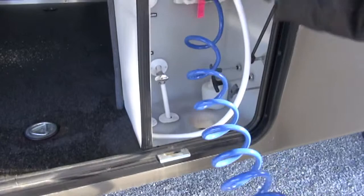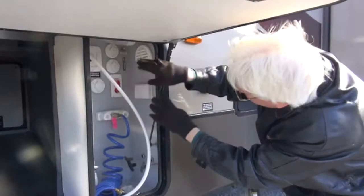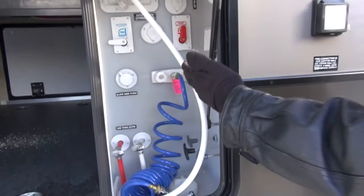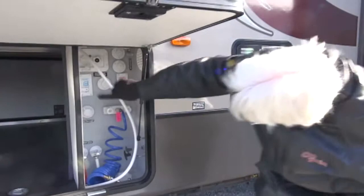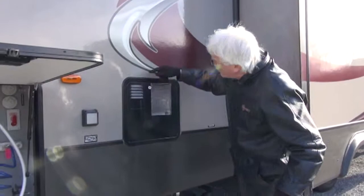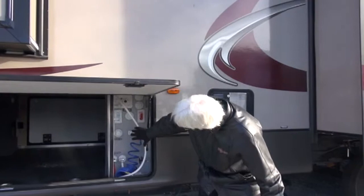This whole system right here is plastic, okay? One piece, no seams. If you spill something, it'll run out the bottom. It won't run into the coach. So it's like a trash can in a sense, but it even lifts up. You look at the other brands, they have these things mounted here and here and here and here, and your water hose here and here, and you got caulk all around them. It's a place for leaking. This, they put inside and make it nice, neat, watertight.